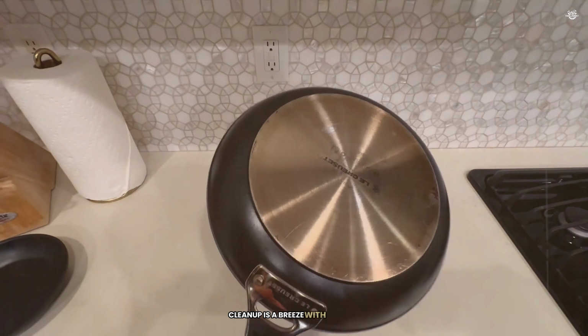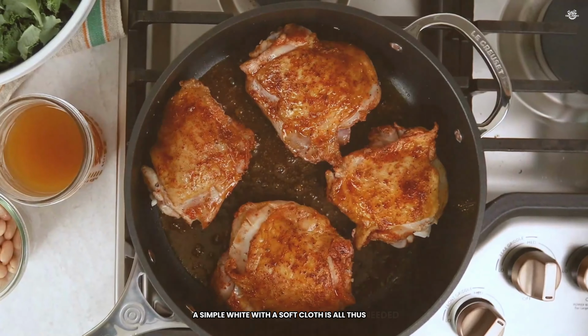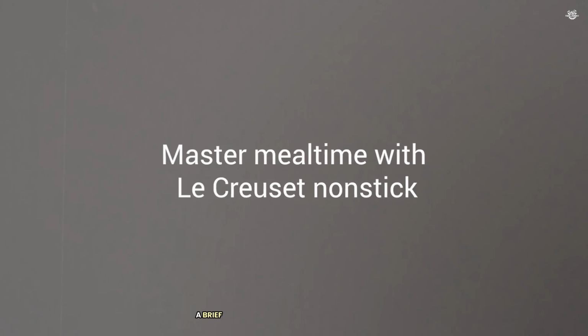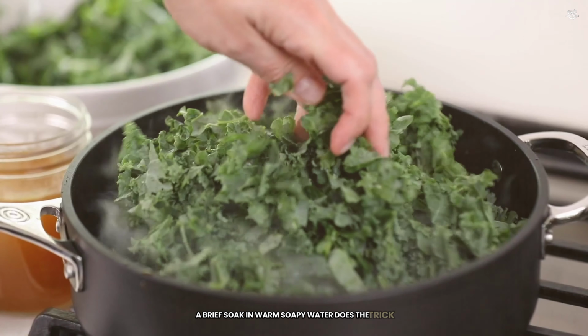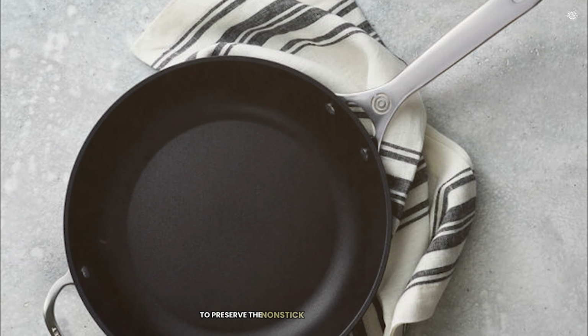Cleanup is a breeze with this pan. Most of the time, a simple wipe with a soft cloth is all that's needed. But for tougher messes, a brief soak in warm soapy water does the trick. While it's dishwasher safe, hand washing is recommended to preserve the non-stick coating.